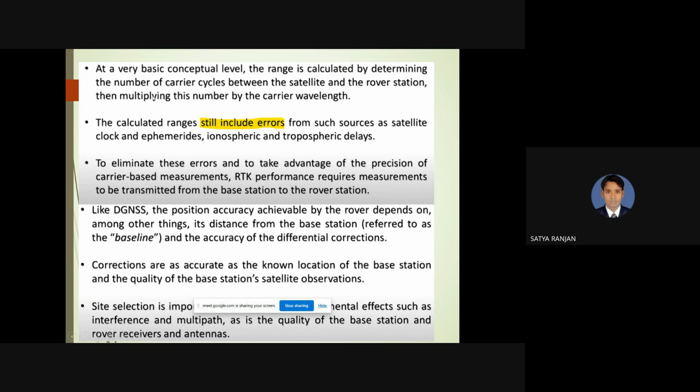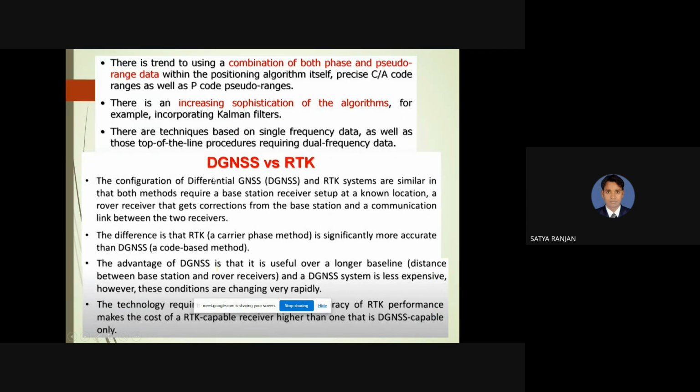So there are ways to calculate the clock, ephemeris, ionospheric, and tropospheric delays, and the advantages of the precise carriers. So what is the difference between DGNSS, that is differential GNSS, and RTK? The configuration of differential GNSS and RTK systems are similar, and in both methods require base station receivers and a rover. But the difference is that RTK is a carrier phase method, which is significantly more accurate than DGNSS, which is a code-based method.